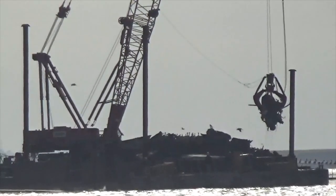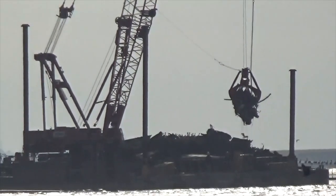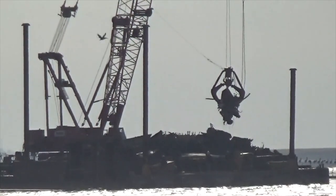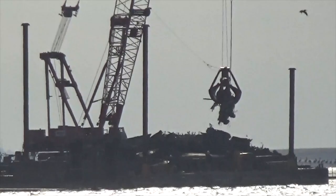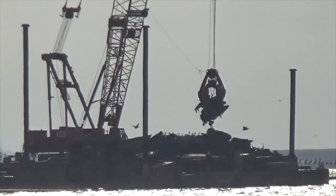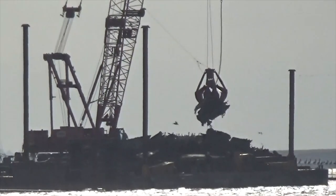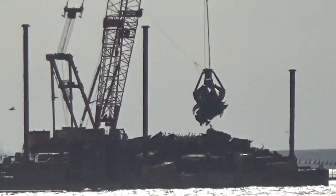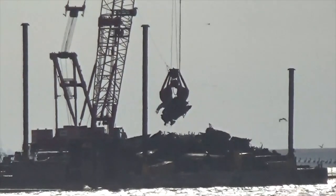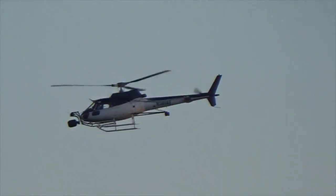Fascinating stuff. And amazing to us, the technology involved. When they put that claw down in the water, they usually pull up a car. So this stuff's been mapped out, and they have a very good idea of where it is. They go down, close the claw, and magically catch a car. We can see them piling up some of these vehicles that they were able to get a hold of on a barge, and we'll look to see those getting processed.